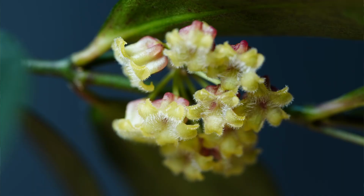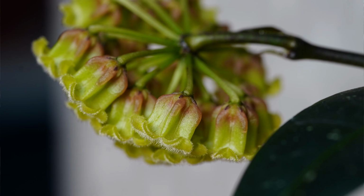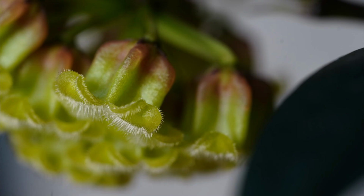And it doesn't need a tremendous amount of light to bloom. The blooms are very cute, bell-shaped. They can be anywhere from yellowish green to sort of yellowish red. Currently, they are yellowish red, and this may be influenced by the difference in temperatures. And, you know, same goes for these. They're just a slightly different shape.